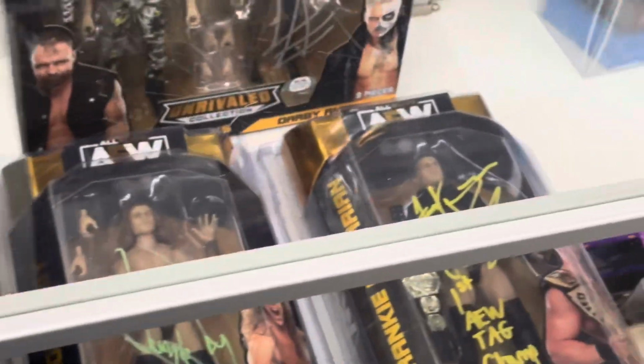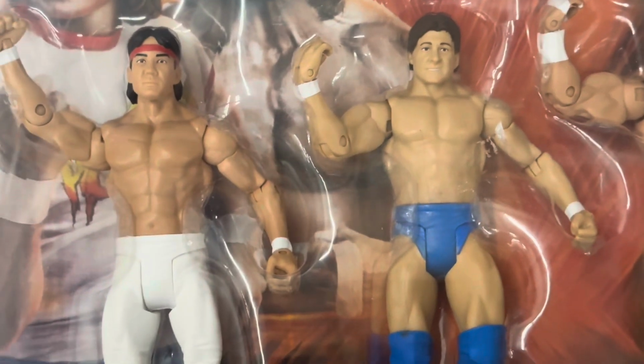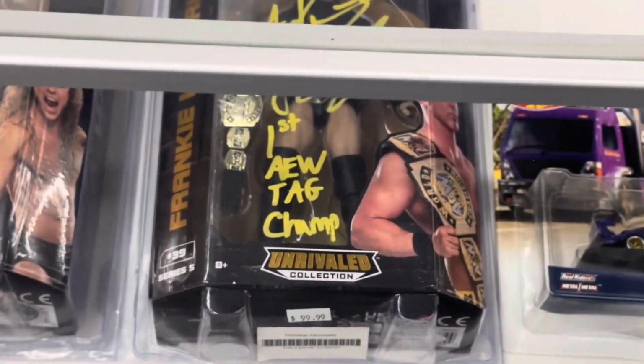Some more signed AEW figures. This is a really cool 3-pack. Even though they're basics, to have a 3-pack of Macho Man, Roddy Piper, Steamboat, that's really nice.